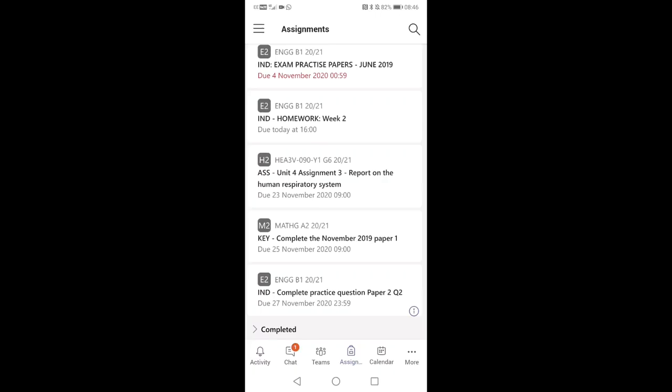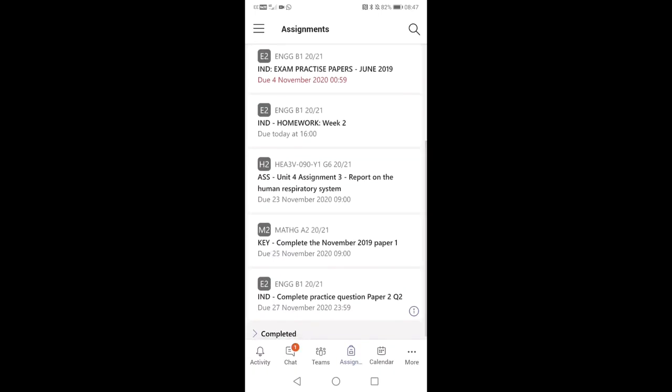Secondly, we have ASS. Now this is for an assignment. An assignment is pieces of work which will actually contribute to the student's final grade once they finish the course. So this assignment is something they will hand in for courses where there is a coursework element.